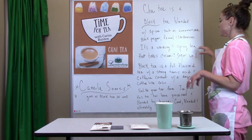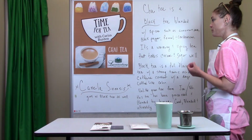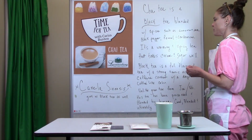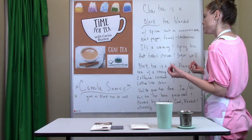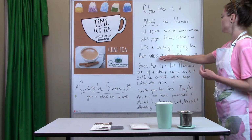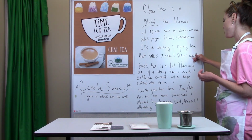It's a warming and spicy tea, so it does have a little bit of a kick or a bite to it, but in a good way, and particularly this kind of time of year with that dampness and those kind of like chills that come, it really is warming. It takes cream and sugar very well. I would compare it almost to like that of a black coffee.